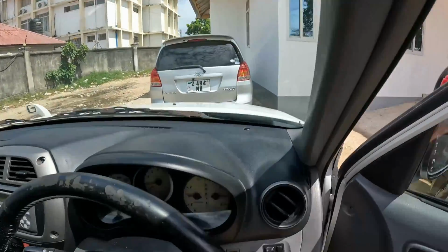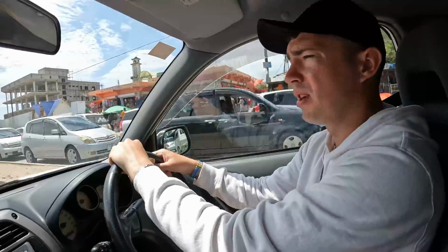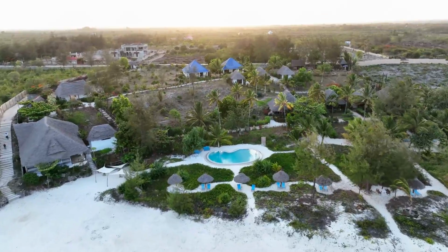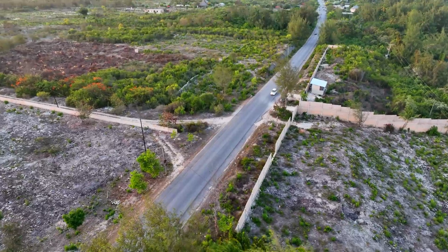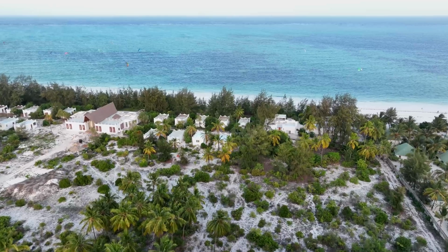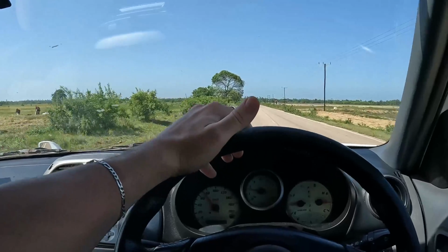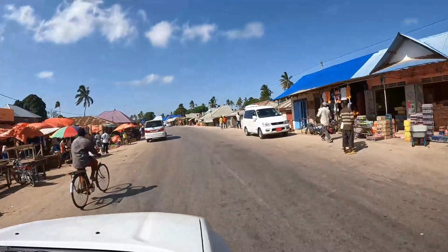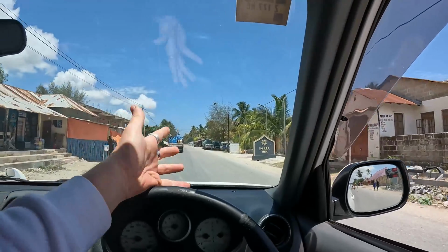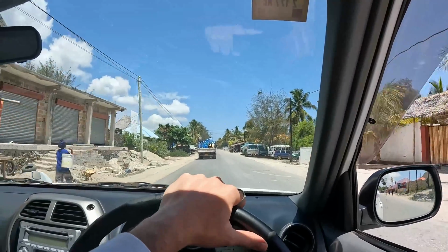Upon arrival in Zanzibar, we decided to rent a car in order to be able to explore the island independently. So, as you can probably guess, we were without a guide at this point, but Zanzibar is the type of place where you don't really need a guide for most of the things you're going to do. So, one thing I will say is driving in Zanzibar is quite manageable. I didn't really find any issues. However, people do tend to drive quite fast, so stay vigilant and you shouldn't have any sort of issues.